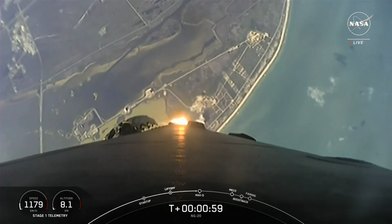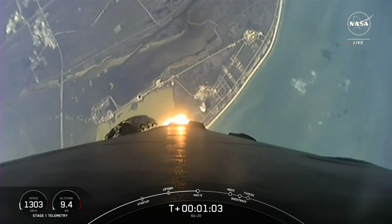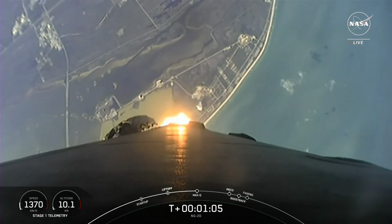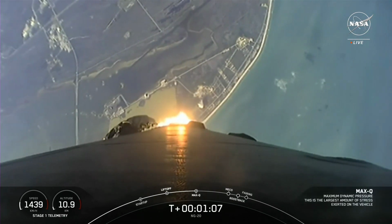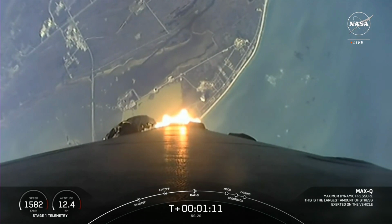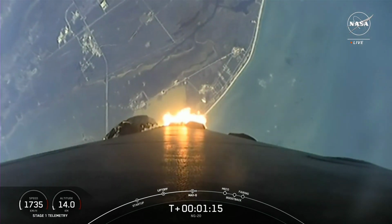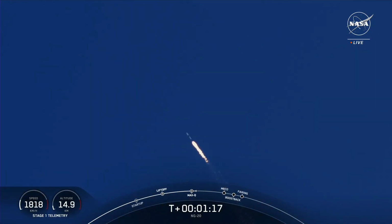This is the largest structural load. Supersonic. This is the largest structural load that the vehicle will see on ascent. Max Q. And great news, we've passed through max Q and are throttling those engines back up. Next up will be 5 events in rapid succession.